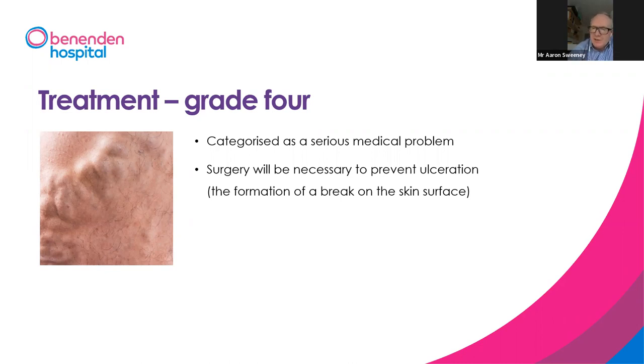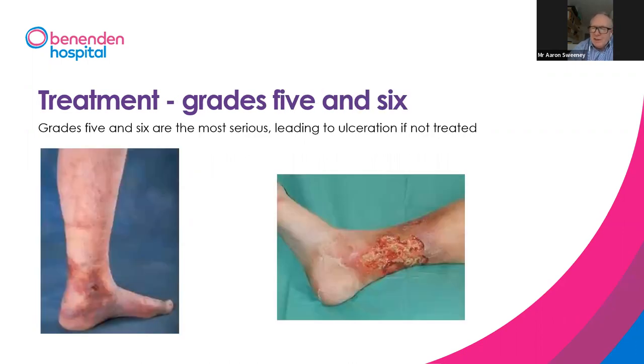We'll go to the next slide just briefly. It's a bit grim. This is what happens for grades 5 and 6. It's where the skin just becomes so inflamed and sore that it starts to peel away. Often people have had varicose veins for many years. Their skin has been quite sore, and they haven't caught on that the sore skin is actually caused by the varicose veins. It's not always that obvious, even to general practitioners.